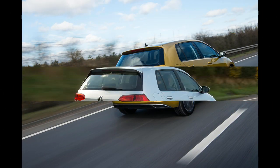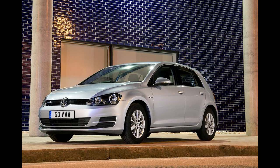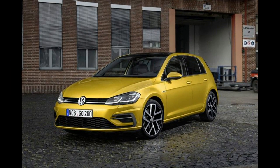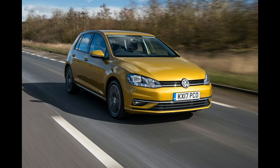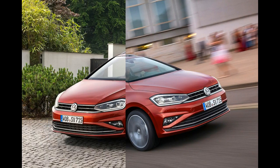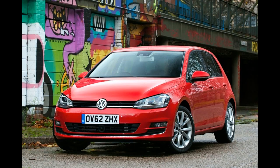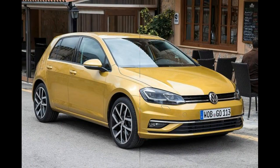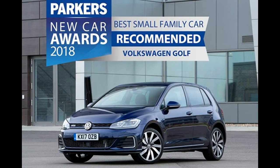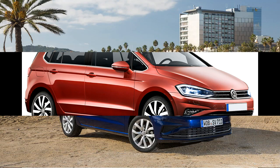The 1.5 TSI Evo unit in its most powerful form feels less punchy than it does in the regular Golf, with the SV's excess weight denting performance slightly. It still has more power than you'll need, though, and it only makes excessive noise above 5,500 revolutions per minute, a height unlikely to be reached in daily driving. The 128 bhp is the sweet spot in the 1.5 TSI lineup, with the optimum mix of performance and economy.